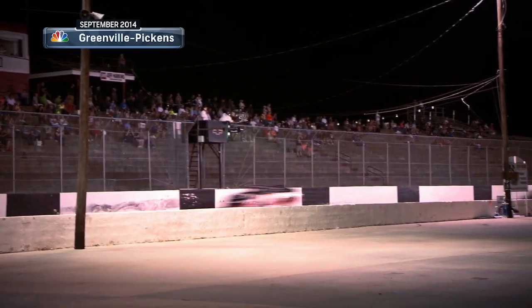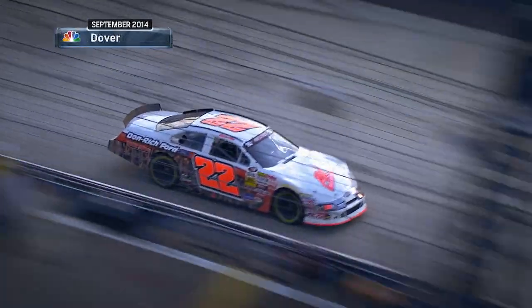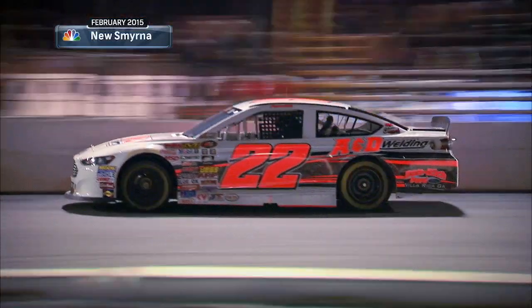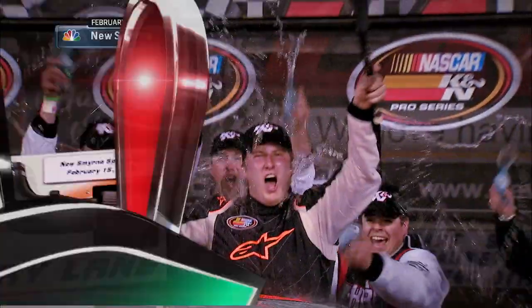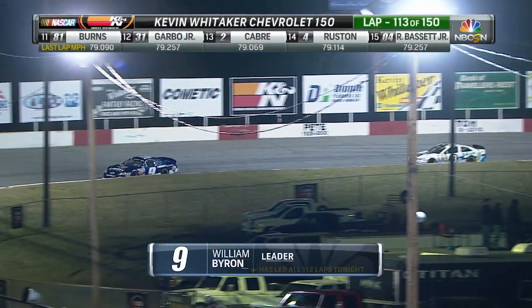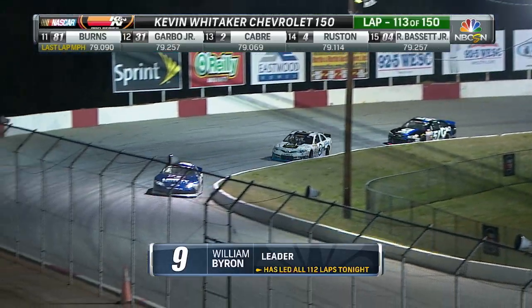Started right here at Greenville-Pickens last fall. Then it was on to Dover at the Monster Mile. He won again. And then the start of the 2015 season, New Smyrna Speedway, Austin Hill comes out with his family-owned team and takes the victory in the first round of the K&N Pro Series East. Pretty good run for him, but he's got a lot of work to do, guys, from 7th now.